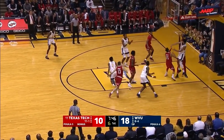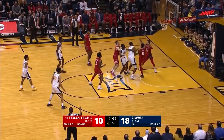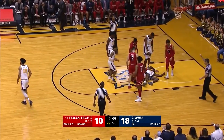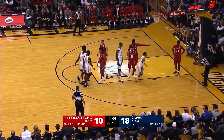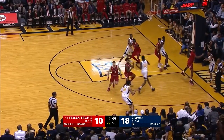These two teams met in the Big 12 tournament last year. West Virginia knocked out the Red Raiders. There's Culver battling around the glass again. 3 big forwards and a big man in Culver. Their length so far has given Texas Tech some problems.